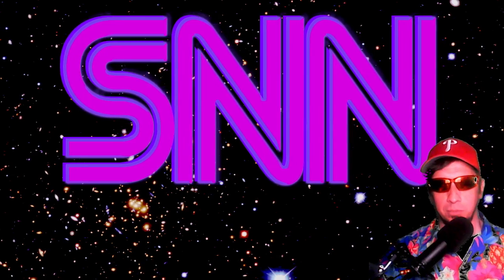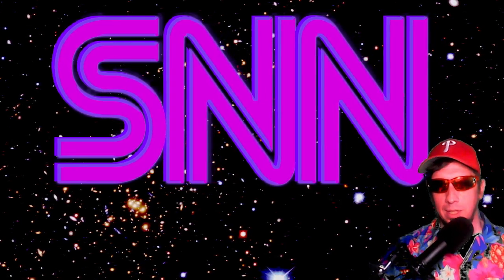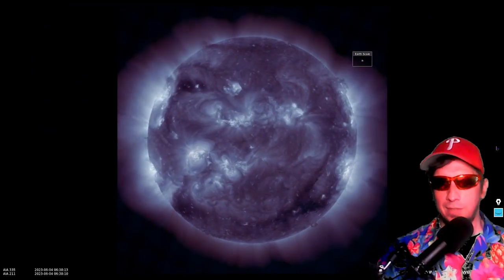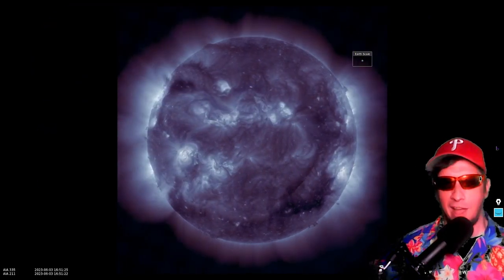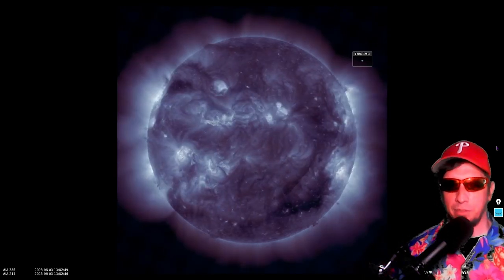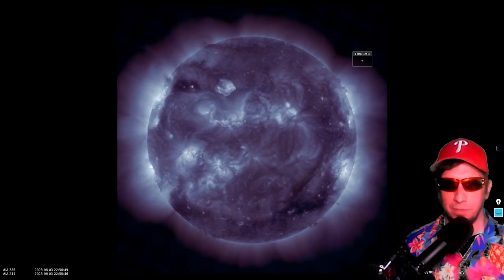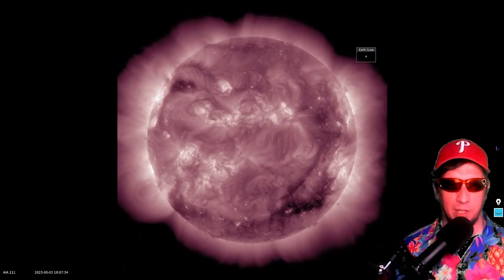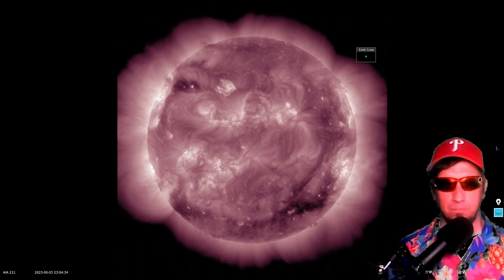And let's take a look at some coronal holes in SDO wavelengths. So here is SDO. We put 335 plus 211 angstroms there. And let's subtract the 335 angstroms. That's the blue portion. That's what makes it look purple. It'll look a little bit more rose-colored here at just 211 angstroms.